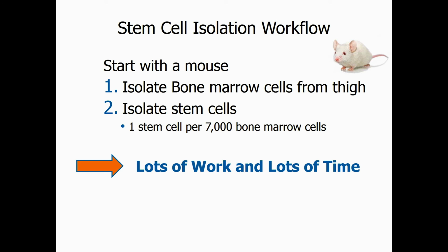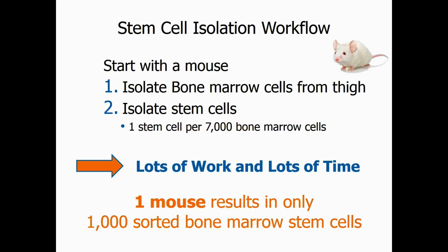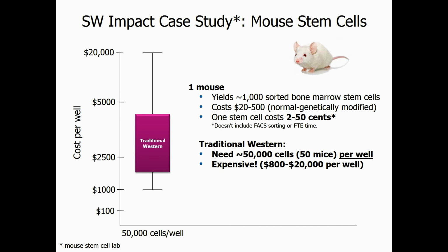It takes a lot of work and a lot of time to get these stem cells, and in the end, a single mouse yields only about 1,000 sorted bone marrow stem cells. Needless to say, these sorted cells are extremely precious. 1,000 cells isn't a lot for most protein analytical tools, especially something like a Western blot. According to Dr. Reiger, more than 50,000 stem cells can be required per well for a traditional Western.